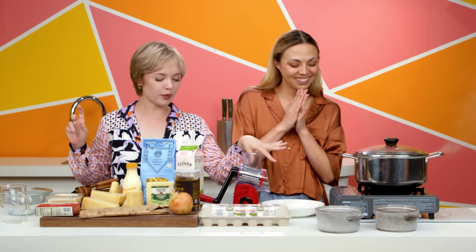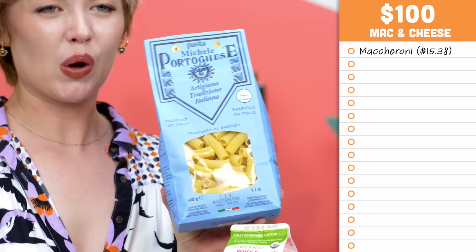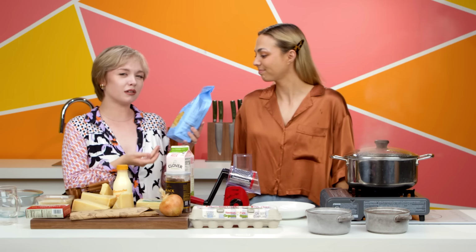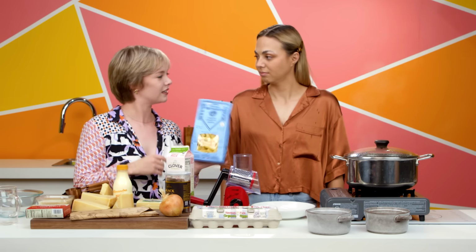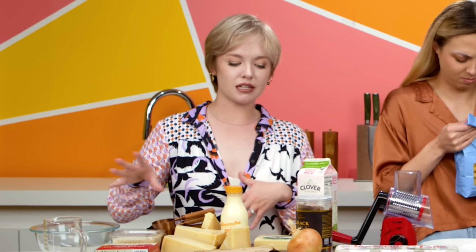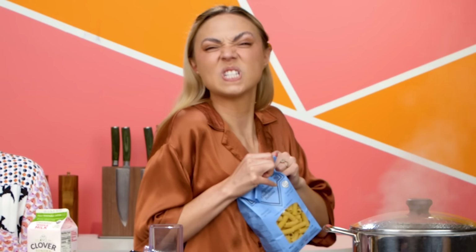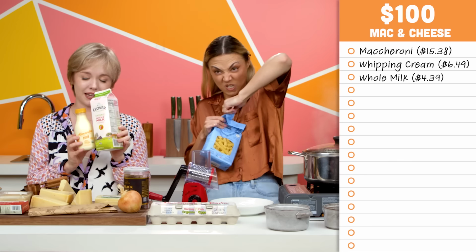So we've got our water boiling. We're going to use some very fancy Italian macaroni noodles. And we're actually gonna only boil this for about 5 minutes because it's gonna continue cooking in the oven. So you wanna pour that in our big pot over there? Yes, ma'am. To make the cheese sauce, I'm actually gonna combine some very fancy cream and some very fancy milk to make half and half.